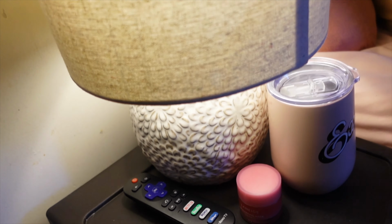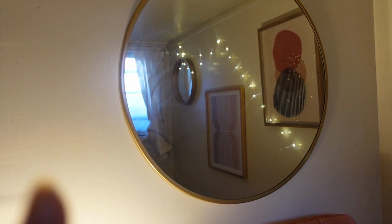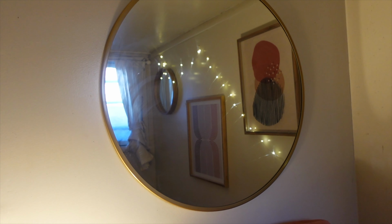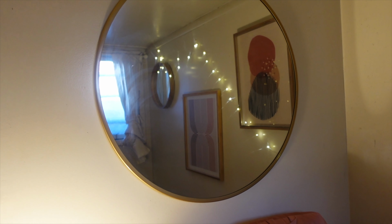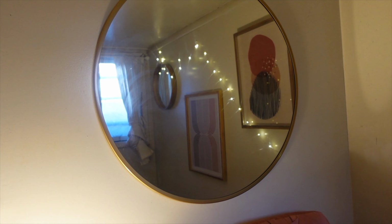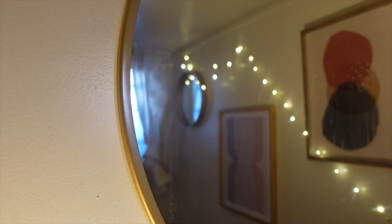And then this mirror didn't change as well. So this is the big mirror I bought last year from Target. I paid like $60 for this, but I think it's really worth it because when I was looking at other places, it was like $100, $200 for a mirror this size, and that just didn't make that much sense to me. It has this gold rim on it, which goes perfectly with my room theme.